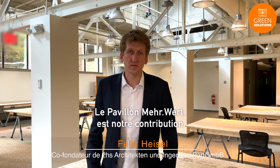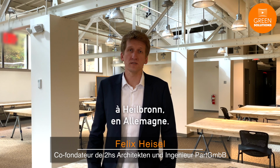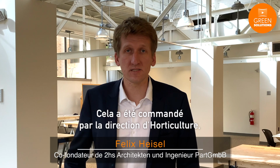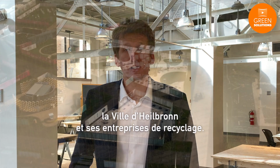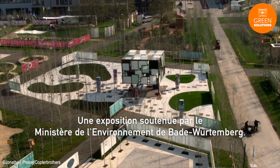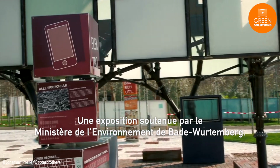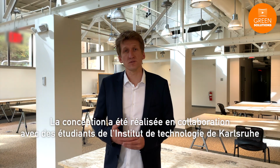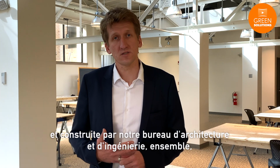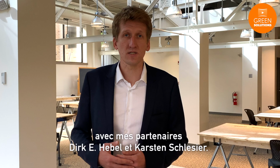The Mehr.WERT.Pavillon is our contribution to the 2019 Federal Garden Show in Heilbronn, Germany. It was commissioned by the Gardens Management, the City of Heilbronn and its recycling companies. And it housed an exhibition by the Baden-Württemberg Ministry of Environment. The design was done together with students of the Karlsruhe Institute of Technology, and it was built by our Architecture and Engineering Office together with my partners Dirk Hebel and Carsten Schlesier.